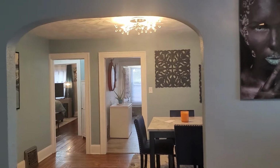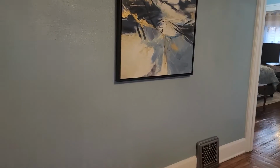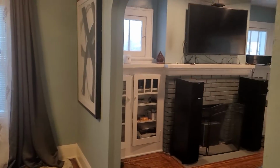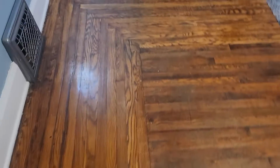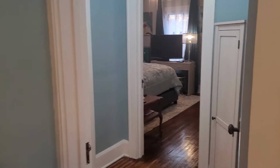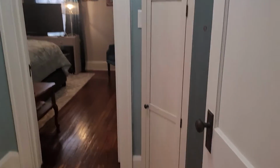The curtains do not stay, and I don't think the lighting stays either. I think they'll replace it with something similar. But you can definitely see just how large and charming these places are that were built in the 20s here. Really nice floors. They have taken care of this immaculately.